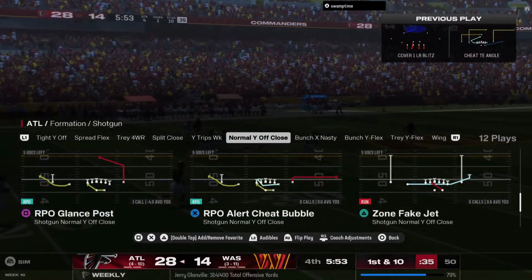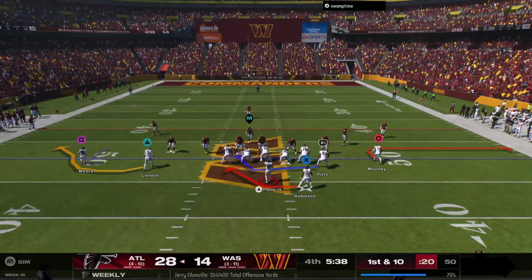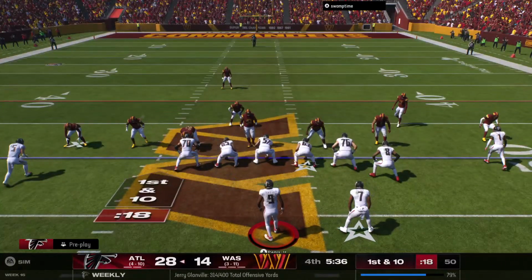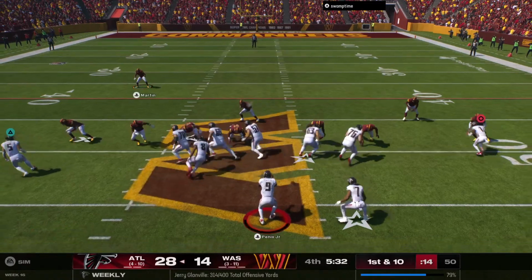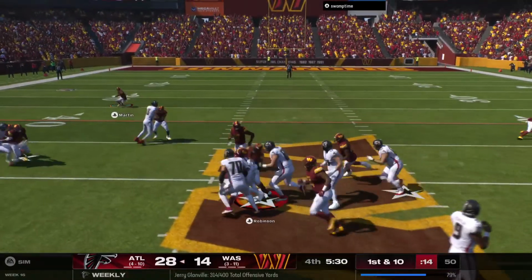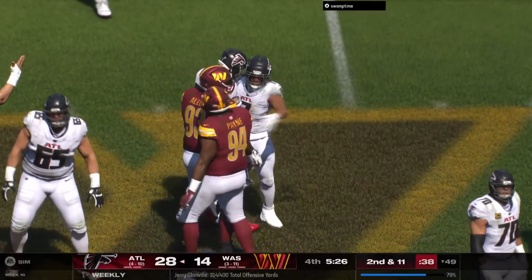You can't start a fire without a spark. Well, how about a lightning bolt? What a huge gain that totally changes the tone of the drive. Let's go now. Ready. From the gun, it's Robinson. And he's brought down for a loss.